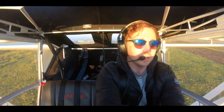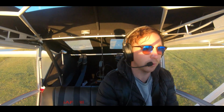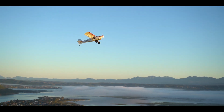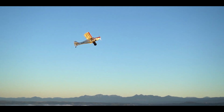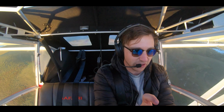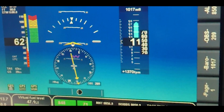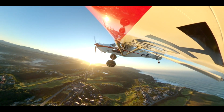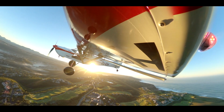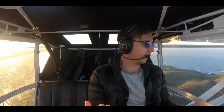Full power, tail up, 30 knots, 41 knots, up and away. Okay, we're currently climbing at 1,400 feet a minute now. And we'll do one more landing, get a couple shots of the plane down on the ground, and I think that'll be for the video.